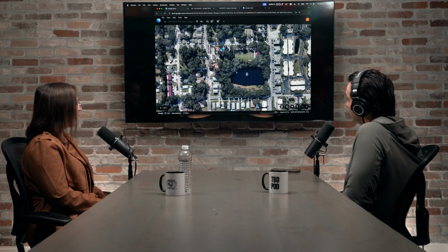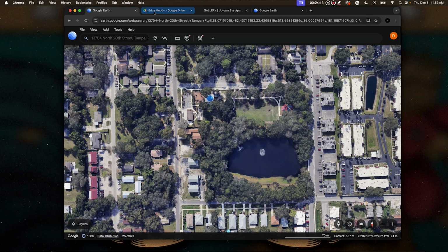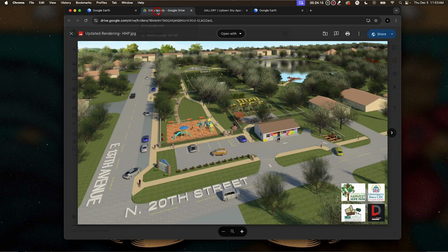So right now we're looking at the Harvest Hope Park, which is one of our favorite assets that we've built because it brings the community together. This is a rendering when it was just an idea. You'll see a community center in the front. We have different classes that we offer out of there.